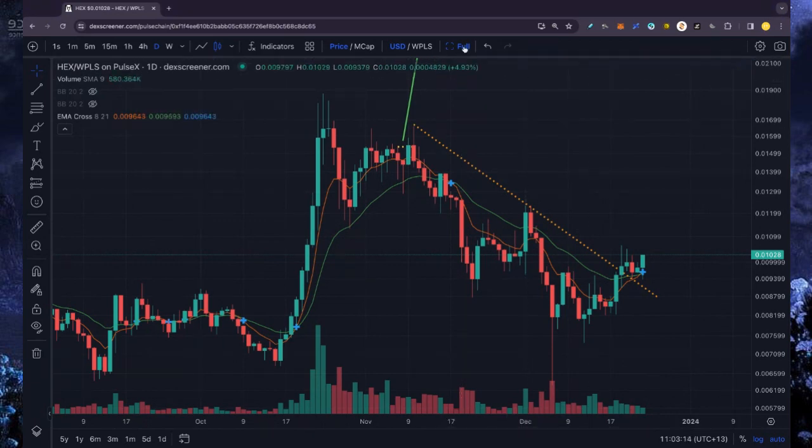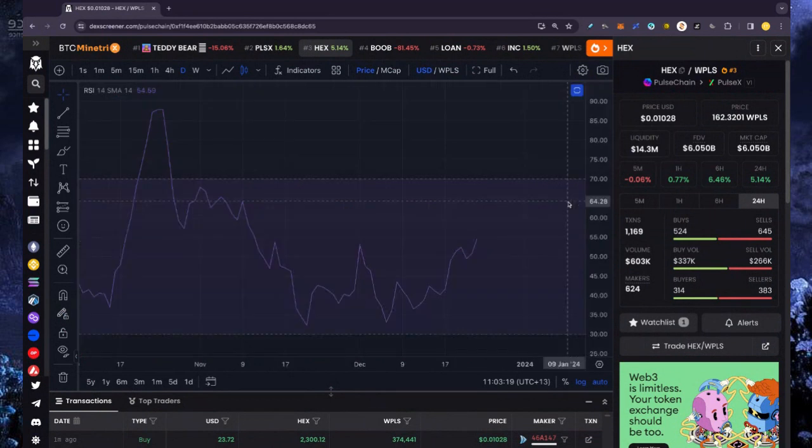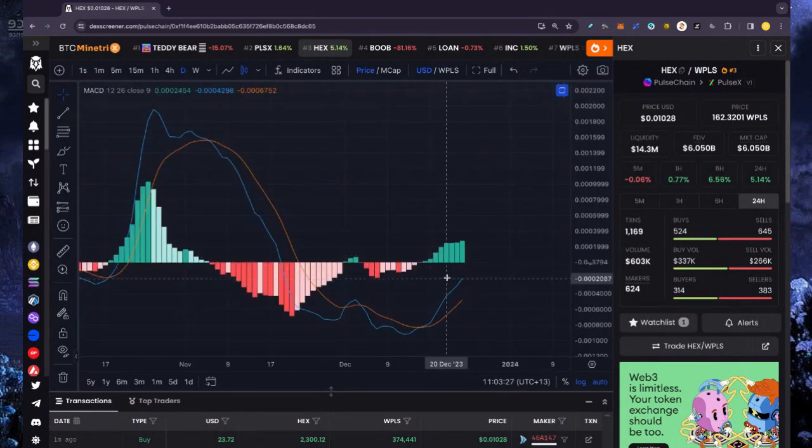Let's have a look at a few other metrics as well. We're going to bring those up. So let's have a look at some of those. We've got the RSI. It's very cool at 54, so we've got plenty of room for the run. Now that we've got that EMA cross, looking pretty good. We've also got the bullish MACD, already a bullish cross back here, and you can see green.